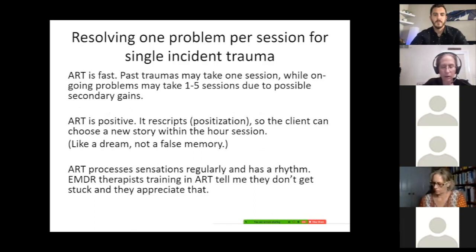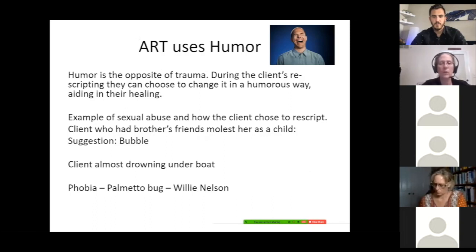I think I talked a lot about this slide already. And I do talk about a rhythm and a cadence with our therapy. We tend to repeat things in the script so the brain doesn't have to figure out what you just said. And so that's one thing we do. We use humor. I think humor is the opposite of trauma.